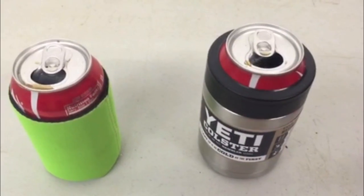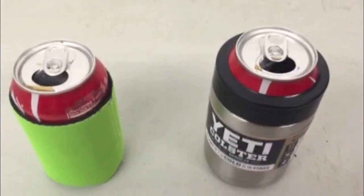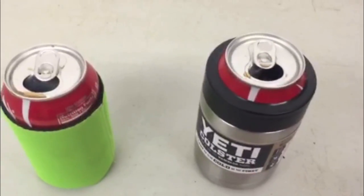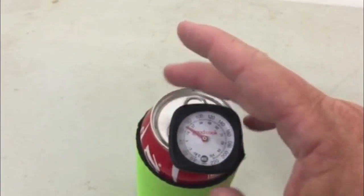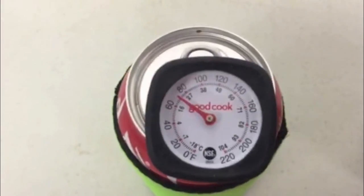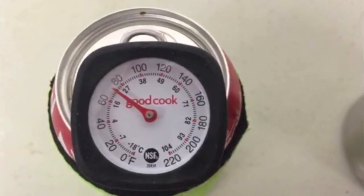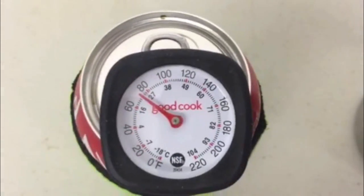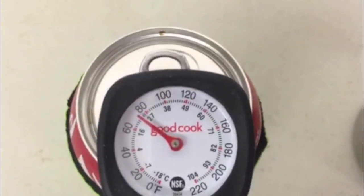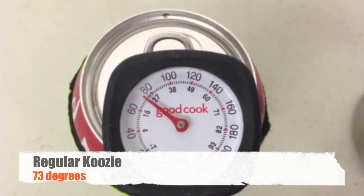Okay, we're 30 minutes later since the last test, and this is going to be the last test of this experiment. So let's go ahead and put the thermometer in the Coke that is in the typical koozie that people use. See, the temperature's gone up quite a bit since the last measurement. Seems like it's holding at about 72 to 74 degrees.